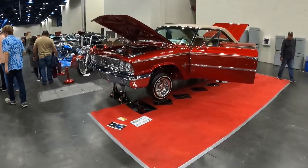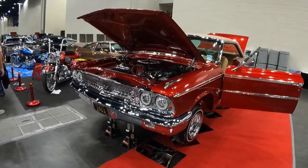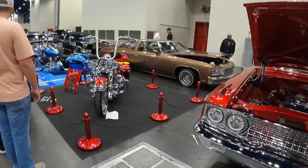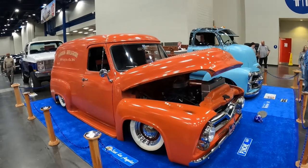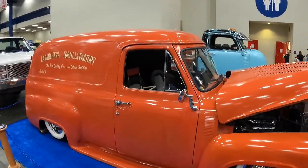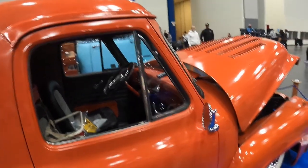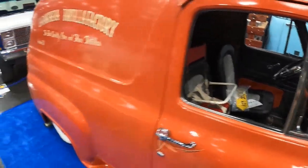It's a Ford lowrider. You don't see a lot of Ford lowriders, or I don't see a lot of Ford lowriders. Panel van. Torque. Yeah. It's cool. Yeah, the old school car seat. It looks safe.